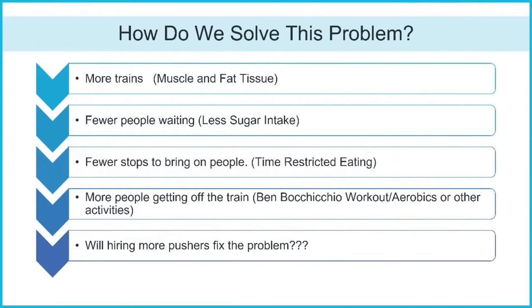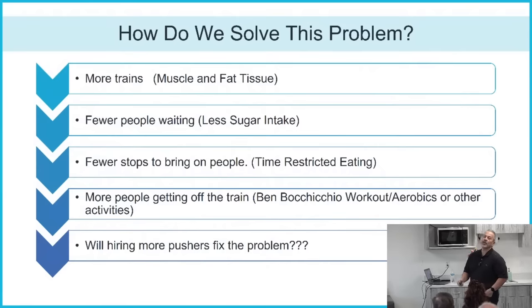And so how do we solve this problem, right? We could have more trains, so we could get really big and just keep gaining weight. Some people can't do that, but some people I've seen are 500 pounds, but they're metabolically healthy. They haven't filled their train because they have a ton of fat stores to go to, right? Other people run out of storage units very quickly, especially in the Asian community and the Indian community. And so you could have fewer people waiting, which means you're taking in less sugar.